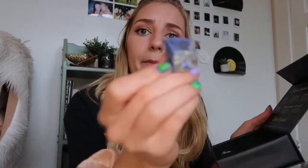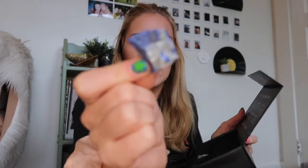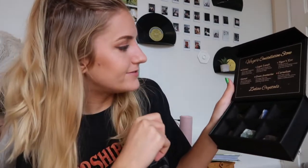Okay, so these are what the crystals look like. Ooh, this one's pretty. Lapis lazuli. Oh, she's pretty. I've been wanting to get one of my own. I might switch it out. Hopefully she won't know. Just kidding. But citrine activates Virgo's imagination. Garnet opens Virgo's heart.